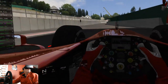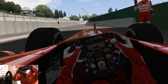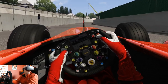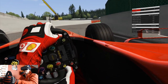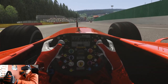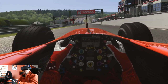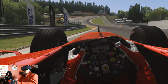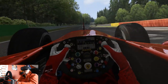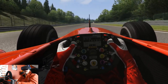So a bit of practice to start off with. Did I mention that we're at Spa? So gentle outlap. Let's warm the tyres up. Now this is my favourite circuit. It's got everything. Changes in elevation, long straights, punishing deceleration.